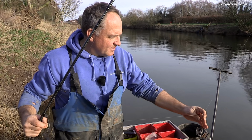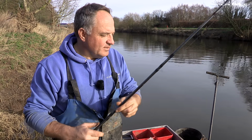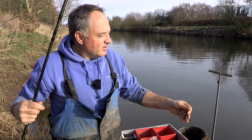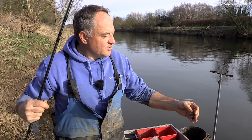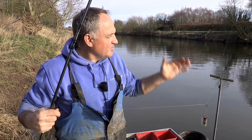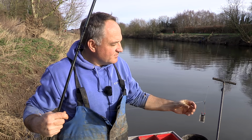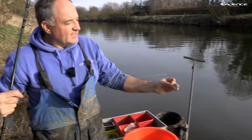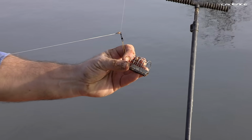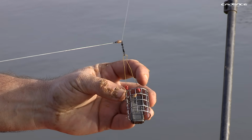And I mentioned about the cage feeder. I've tried a maggot feeder, and I think when it's harder, perhaps when the water temperature's colder, you're not trying to catch so many fish, a maggot feeder's probably better, because you can gradually introduce the maggots into your swim. But because there's so many fish feeding today, and so many different sizes of fish, I think a big open end feeder like that is going to get the bait to the bottom, and it's going to disperse really quickly. And with it being a decent size, it means I can feed a good amount of bait.